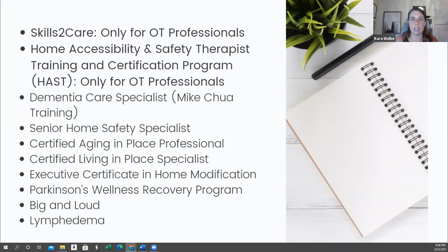Our home mods program, the cost and length, we'll talk about next week when we reveal how people can sign up for it. Certified Aging in Place Professional, CAPS, you might hear about that. Those in our Next Level programs get special discounts on that, depending on what kind of program you're in. There's also the Certified Living in Place Specialist, the Executive Certificate in Home Modification, the Parkinson's Wellness Recovery Program, Big and Loud, and lymphedema certifications. I'm sure there are a lot more, but these are ones that I hear a lot about.